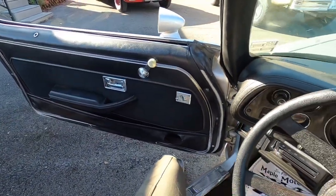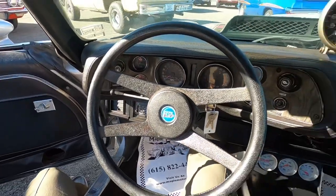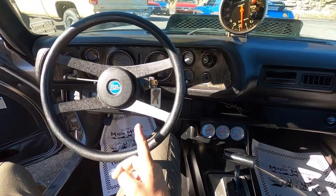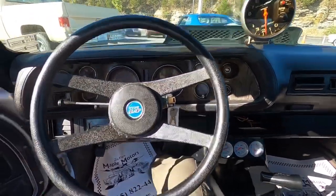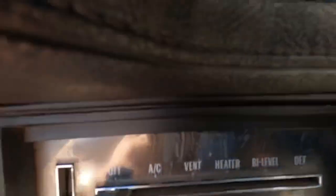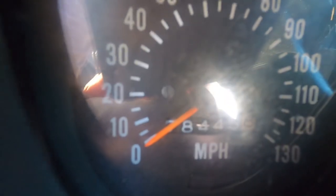Of course, before we take off, we'll check out the interior on this one, but I do need you to place bets. Do you think the horn works? It's a game we play on the channel, just a guessing game. Let's see who wins that one. It's showing 78,000 miles on the dash.